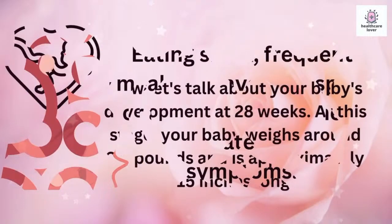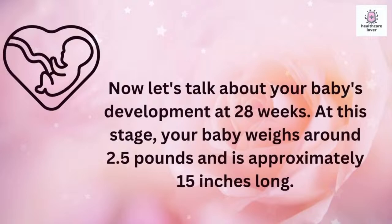Now let's talk about your baby's development at 28 weeks. At this stage, your baby weighs around 2.5 pounds and is approximately 15 inches long.